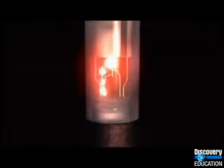Vacuum tubes work by controlling the movement of electrons in a space that is empty of matter, or a vacuum. Their ability to control electrons makes them useful as switches. When a vacuum tube receives a control signal, it generates an electric current. When the signal stops, so does the current.